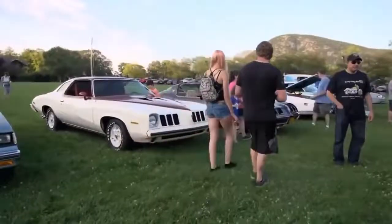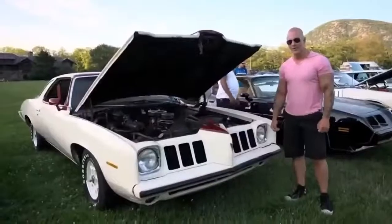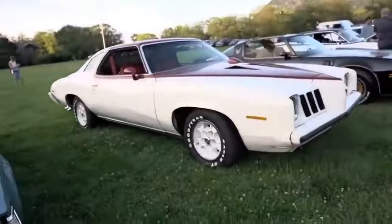How you doing? My name is Matthew Serino. I'm from Bergen County, New Jersey. This is my 73 Pontiac Grand Am.